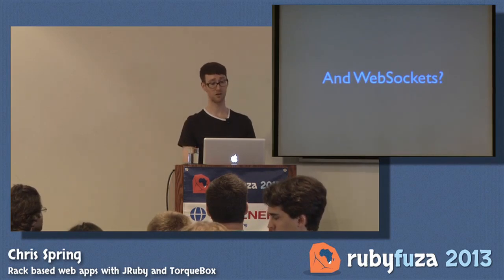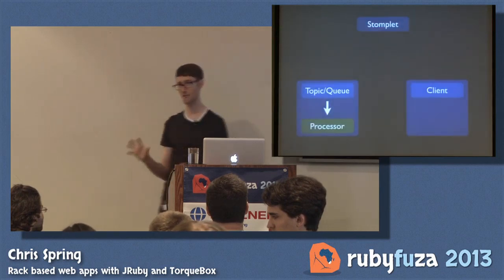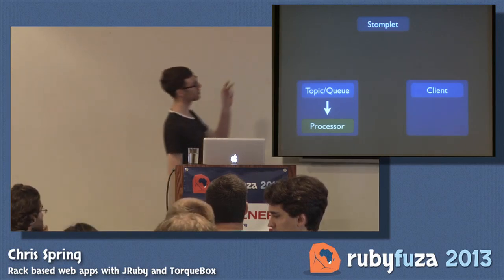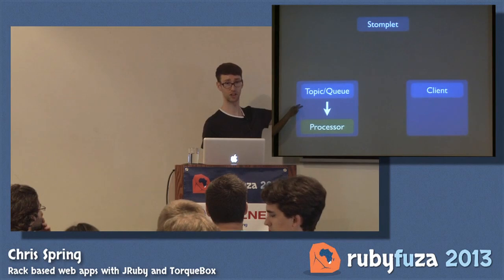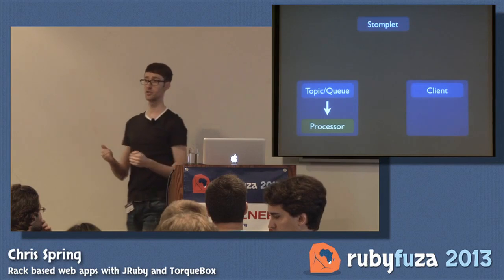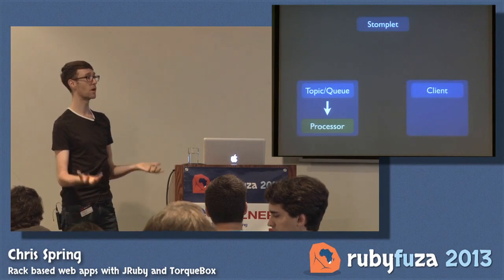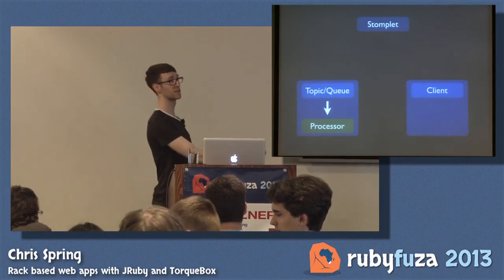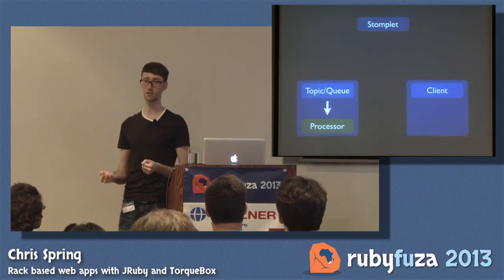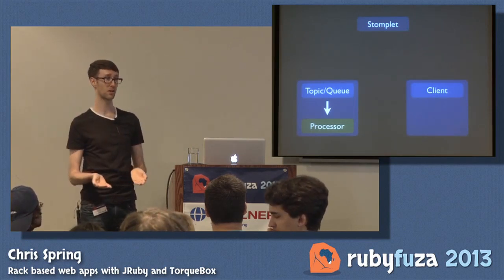Can we do WebSockets with TorqueBox? Yep. And it's actually pretty damn easy. It's a little bit of a mind bender. So this is kind of the scenario that we've got. We've got a charge status going into a queue. We've got a stomplet up at the top, and that's very much like a controller in the traditional MVC sense. And then in this scenario, the client would be a web browser. It's somebody we want to push status to. So stomplet, that name comes from STOMP, which stands for Stream-Oriented Messaging Protocol. And it's just a protocol wrapper around WebSockets.